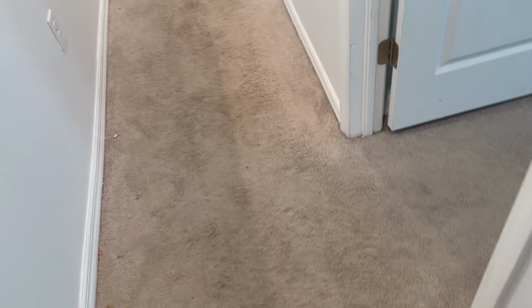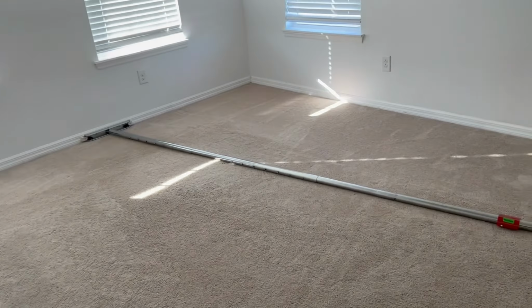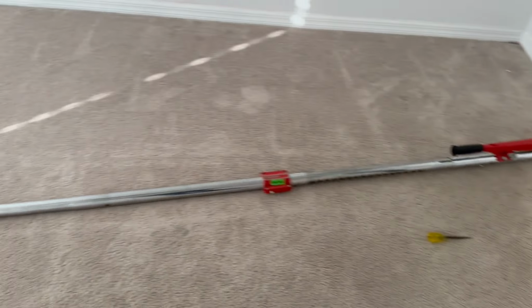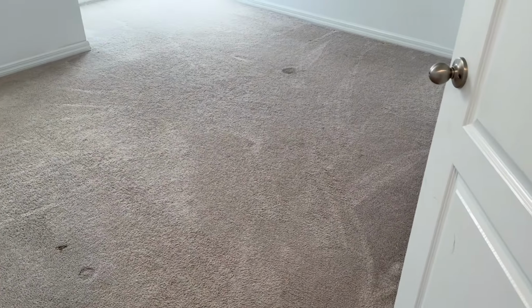I already got the stretcher in for some repairs. We gotta go up these stairs here. A little bit of damage in the corner, nothing major. I'm currently pulling a wrinkle out of that carpet here. Appears to be gone, so this one's pretty good, but we gotta clean all of this. Got a hallway here, which is in pretty rough shape. Bedroom, this one's not too bad.